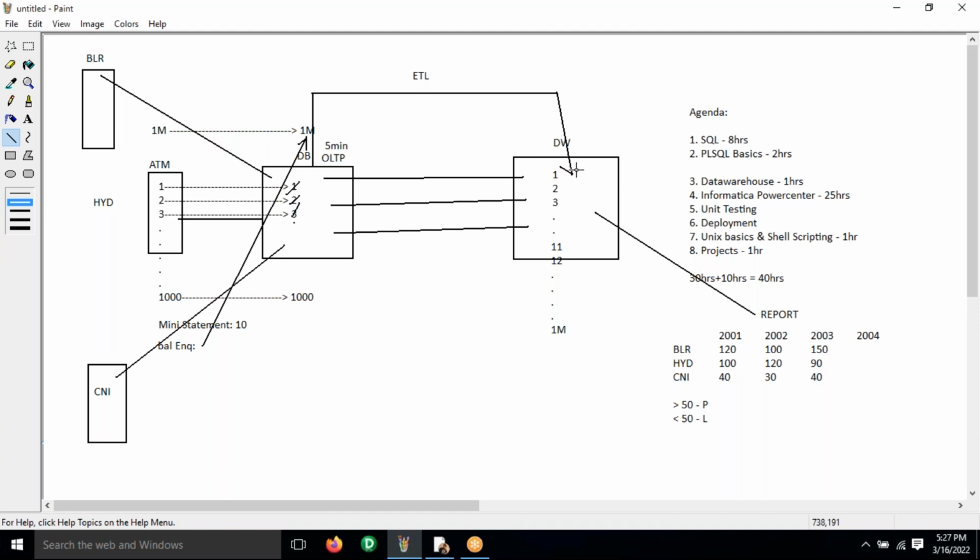What is meant by ETL? ETL means extract, transform, and load. So Informatica PowerCenter is an ETL tool. ETL means extracting the data from the OLTP database, transforming and loading it into the data warehouse database. So whatever transactions are made by users through ATM machines or front-end applications, all the transaction data is going to be inserted into the data warehouse database. First, it is inserted in the OLTP database, right? Whose responsibility is it to extract the data from the OLTP database, transform and load it into the target database? ETL Informatica PowerCenter.